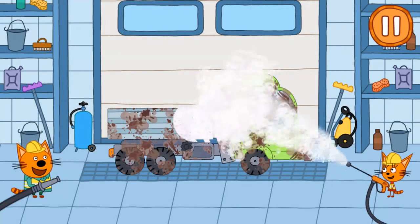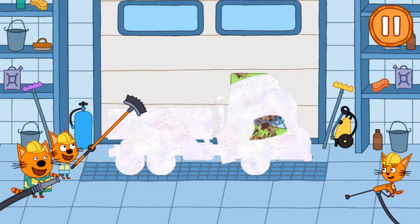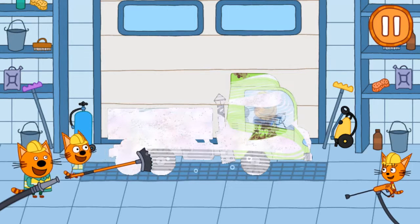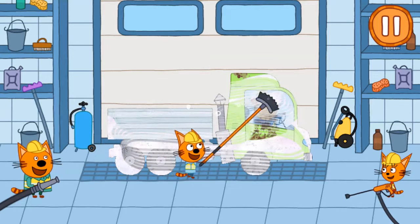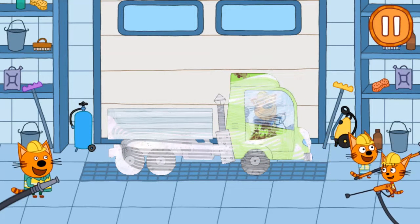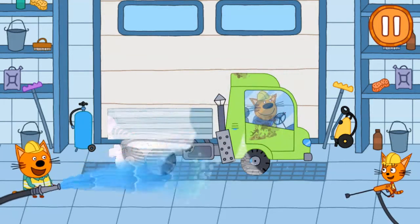Drag the foamer along the vehicle to soap it up. Great! Drag the brush along the vehicle to clean it. Drag the hose along the vehicle to wash off.